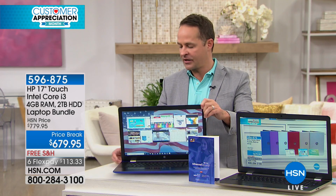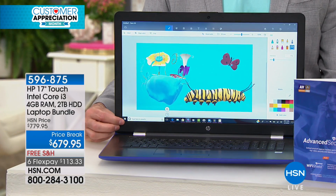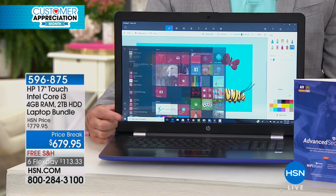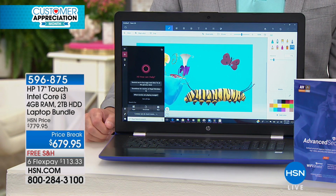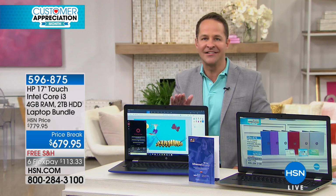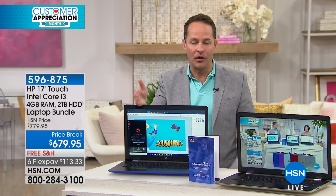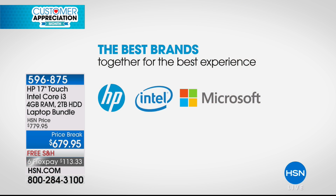The other big #1, I'm going to reach my finger down over here to push the start button and show you, this is Windows 10. Windows 10 is the latest version of the Windows operating system. It has Cortana built in, your little voice assistant, so you can talk to Cortana, or you can just search. You can touch the search bar like I did there, and it's very easy to navigate your computer that way. You also have the brand new Microsoft Edge, which I'm going to try to talk about in just a couple of minutes. That's the latest built-in web browser, so it replaces Internet Explorer. So again, HP is the #1 brand in America when it comes to computers. Intel's the #1 brand in the world when it comes to processors, and this is the Core i3 processor. And of course, Windows is the #1 PC operating system in the world.